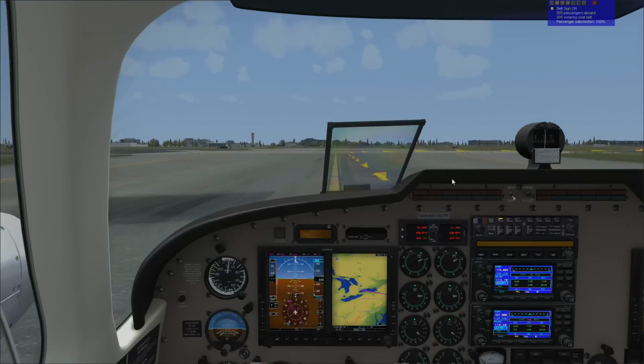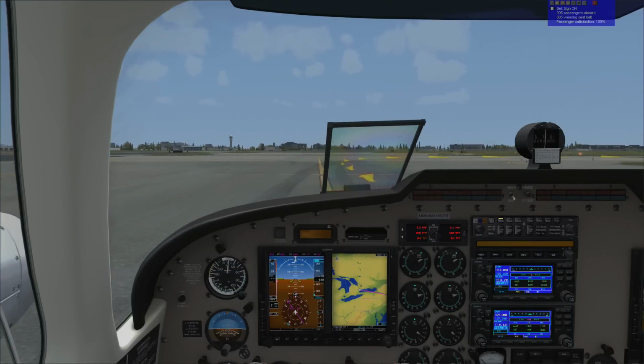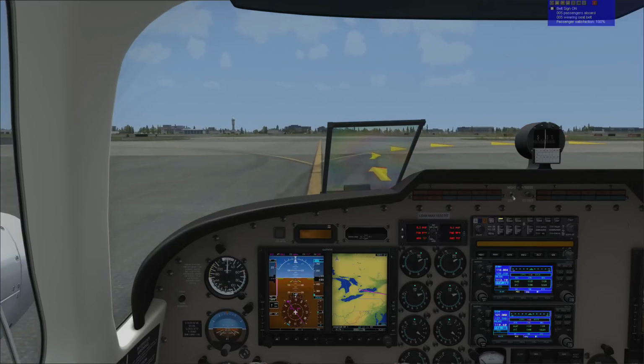7 when ready. Taxi hold short runway 6 left via taxiway 1110 Delta Romeo.